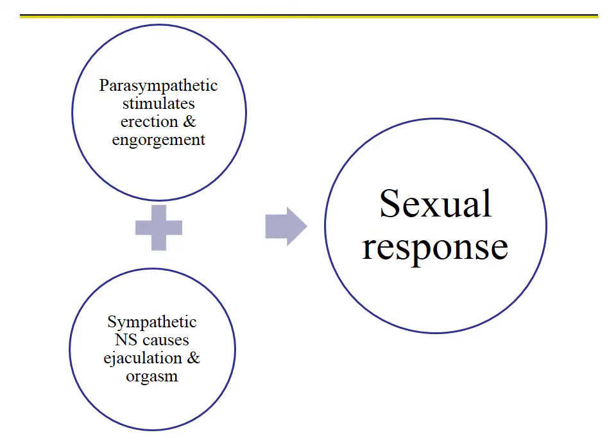Lastly, the sexual response for delivering the gametes is similar in males and females. This makes sense as we both develop embryonically along similar paths. The parasympathetic nervous system is responsible for moving blood into genitalia, including the penis. Ejaculation and orgasm, however, are controlled by the sympathetic nervous system.